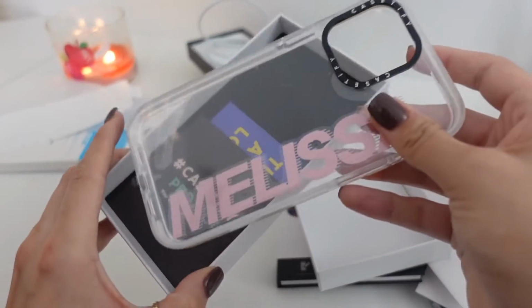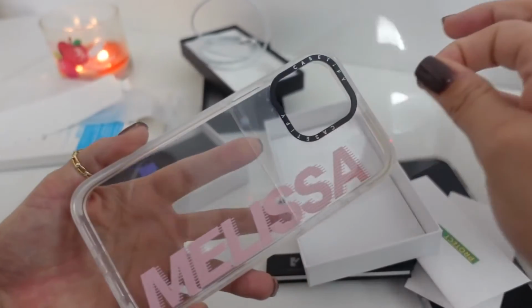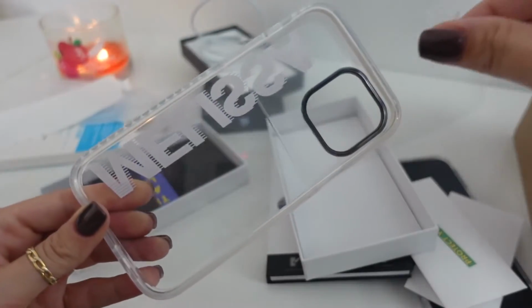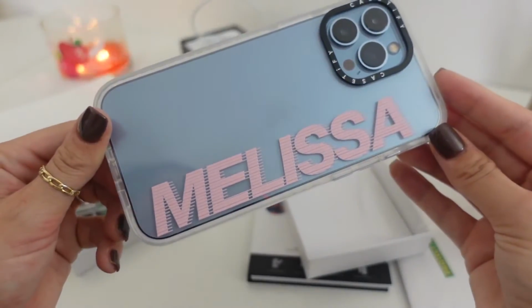And here's the case they sent over. It's their clear impact case, and they customized it with my name. So thank you so much, Casetify. It's so cute. I love a good custom case. So here is what this case looks like. Super nice and very, very protective.